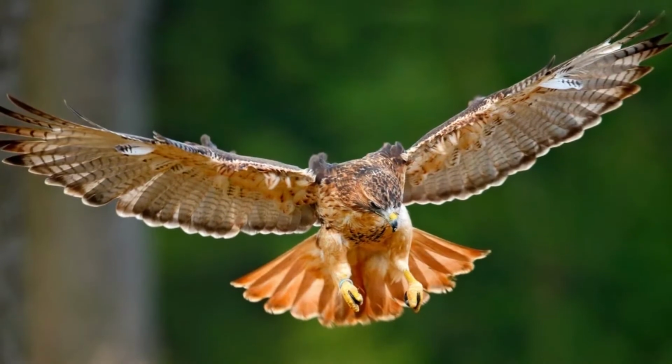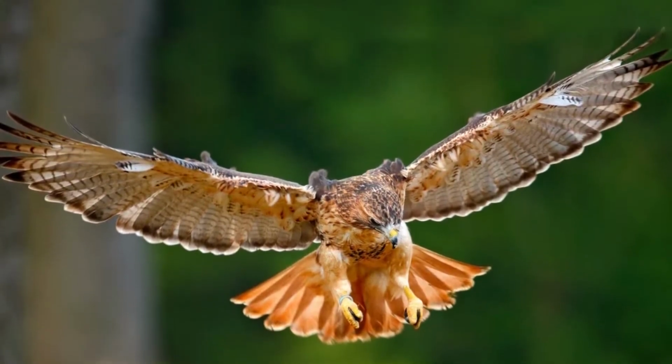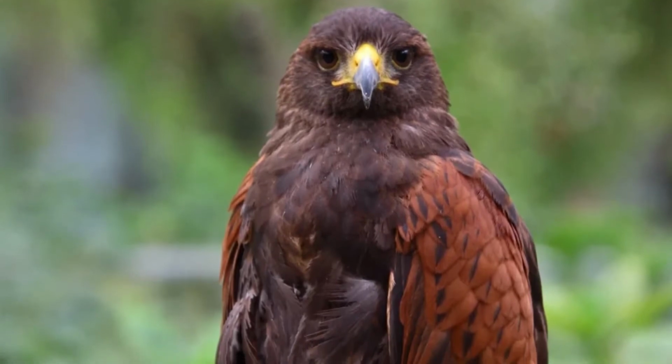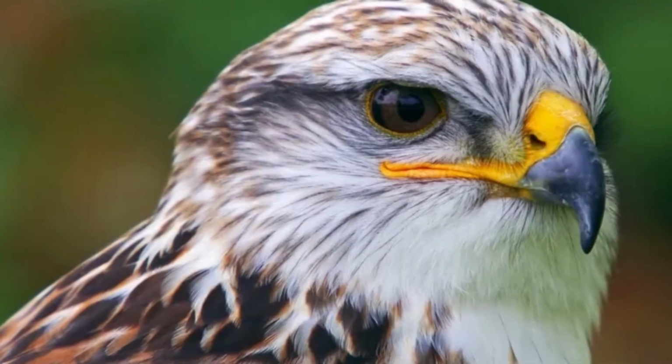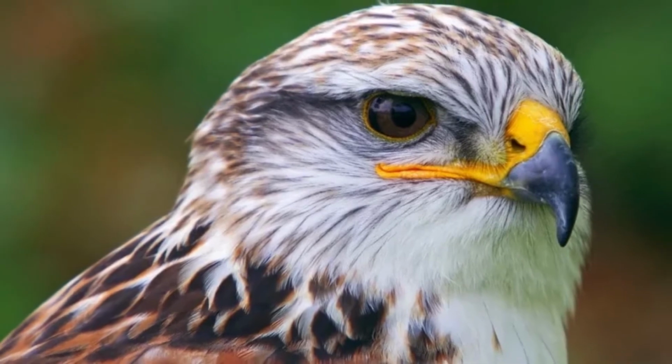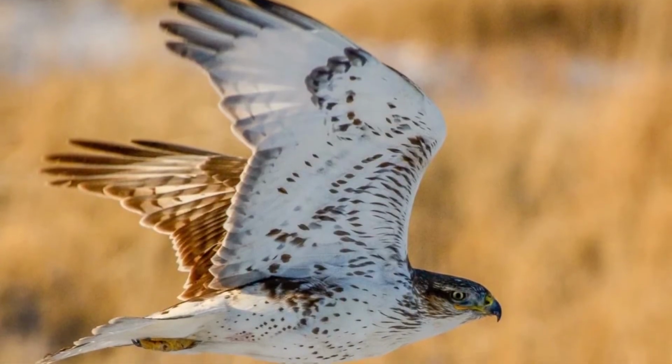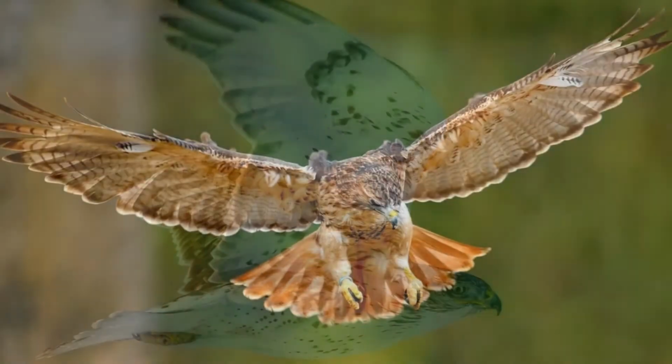Red-shouldered hawks live in the eastern United States and can be identified by their distinctive red shoulder feathers and barred chest. Their coloration is most visible when they are perched. Red-shouldered hawks have a wingspan of up to 3 foot 6 inches. They weigh up to 2 pounds and measure 1 foot 7 inches in length.